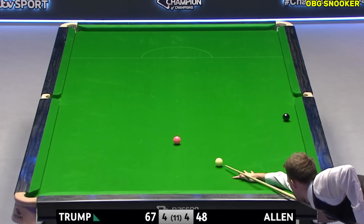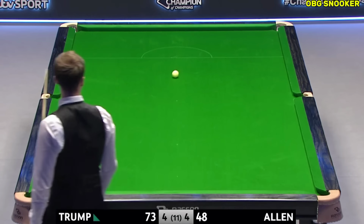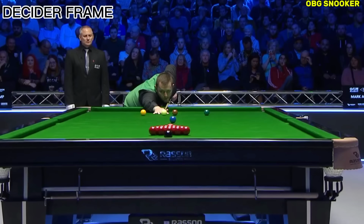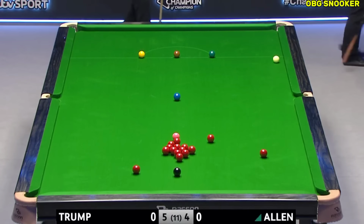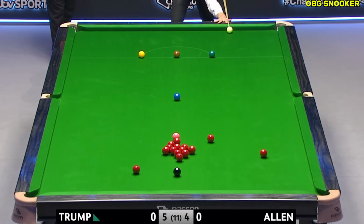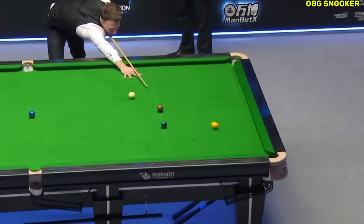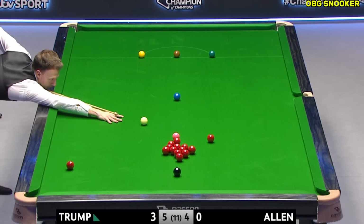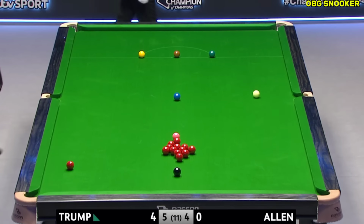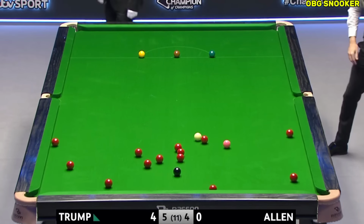It's going to be 5-4 for Trump. 29. The most timely of flukes to start. And a clearance of 36. Spring in his step now, isn't he? He's weathered the storm. That long red from Titan. Four. Well, that is how to split the bunch open.